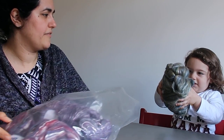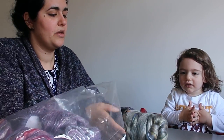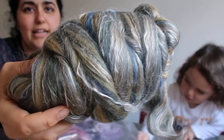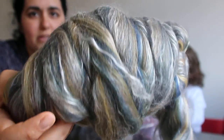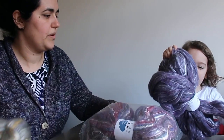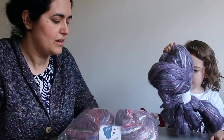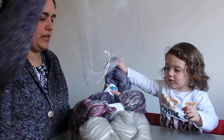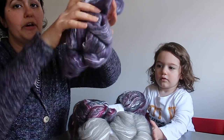So next up, we have 100 grams of top from John Alban Textiles, and I think it was called the Atlantis Light colourway. So it's a mix of, oh, I can't remember what the base is. I think it's merino or BFL and some silk. Oh, and Layla's found some more fibre in there. And then the rest of the fibre is from the same company called Weft Blown.